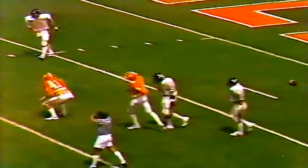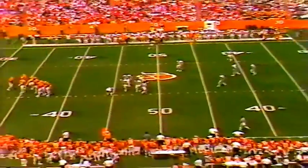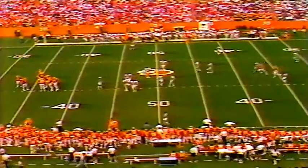George goes back to throw. He's got Gilliard wide open deep. Cherry was going to shot. He had actually slowed down. He looked back and didn't see anything. Slowed down. I believe that would have gone for six.